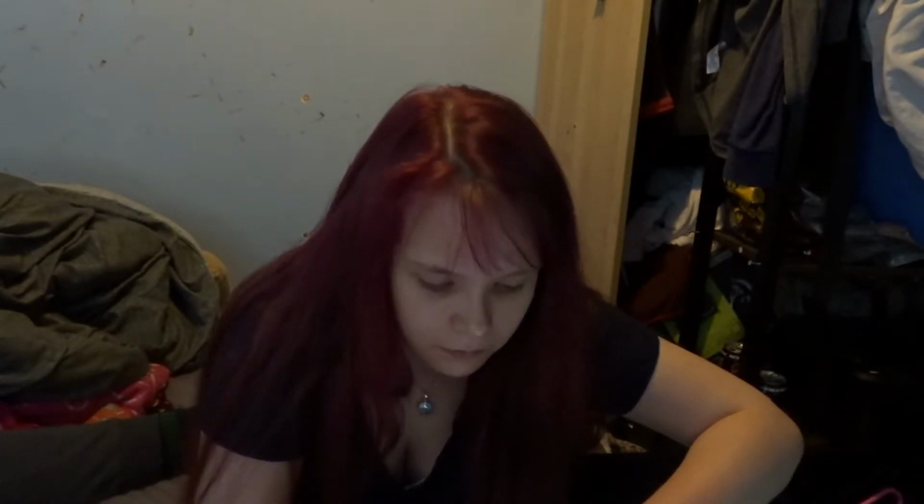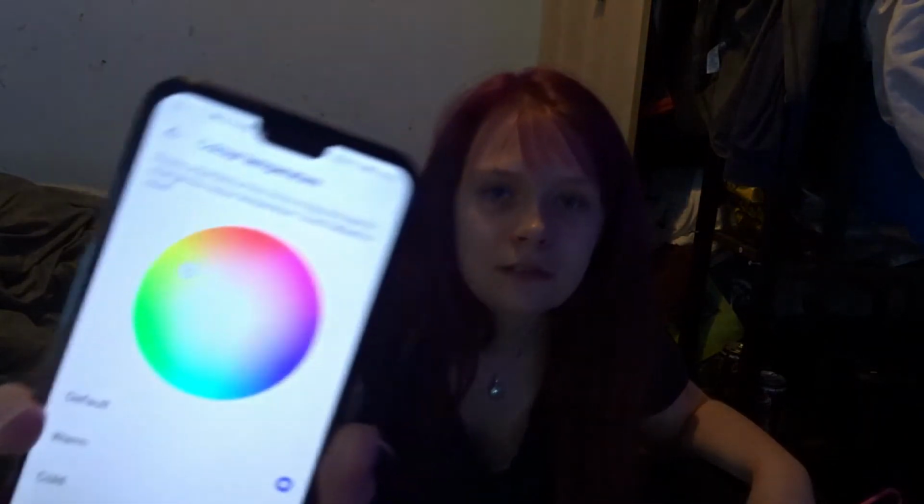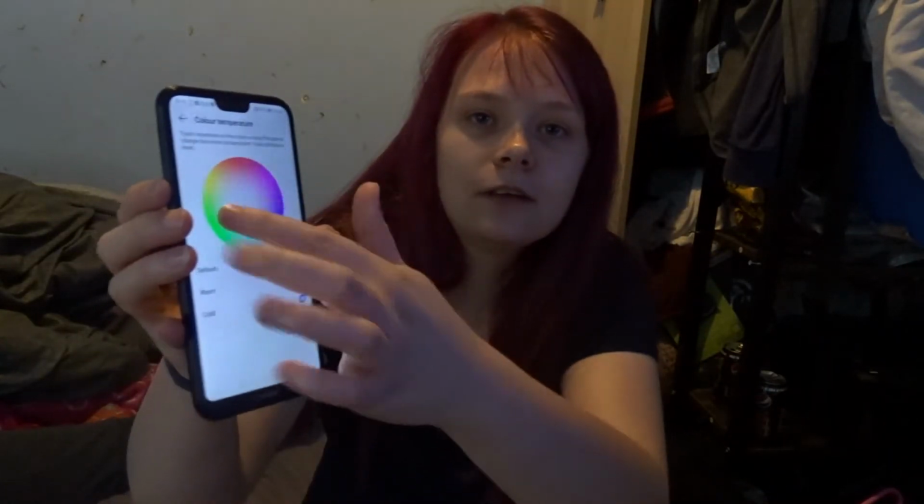So this is how it is normally. It's like a sort of bluish white colour. So say you go on to colour temperature, then you can go on default, which is this, warm, which is this, so it's slightly more yellow, and cold, which is like a purpley blue white. But you can also change it to how you like, basically. So there's this little colour thing and you can just change it. So this is the one that says red. And there's green. It only changes slightly, it doesn't make your whole screen red.